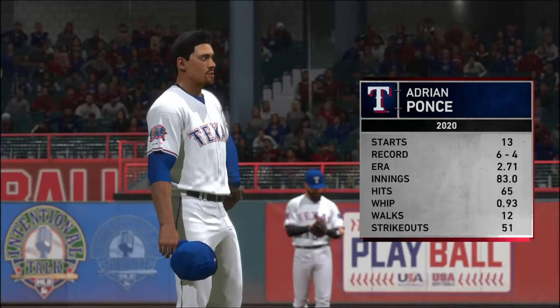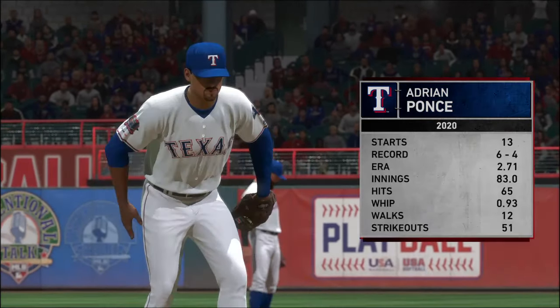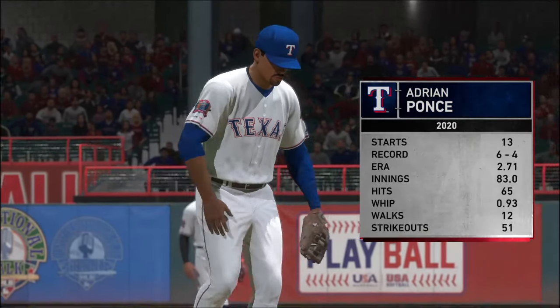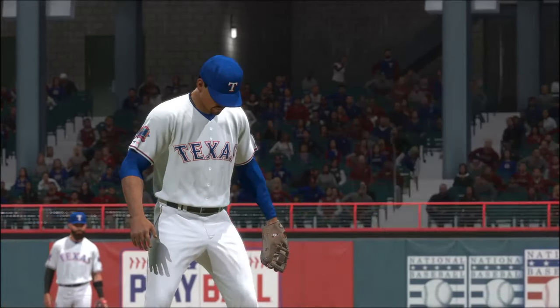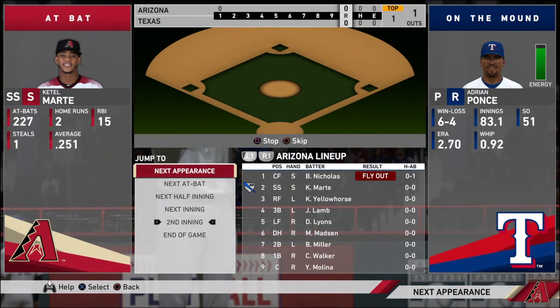Dan Plesac, what do you got? Hey, this guy's done a real good job on the year keeping the opponent's batting average down. Both righties and lefties coming into this one, hitting under .250 against this guy. He's been good all season long.